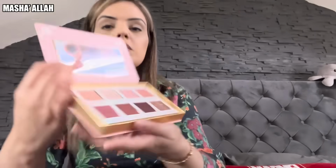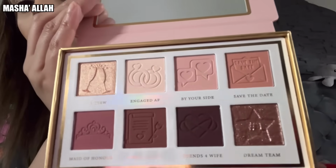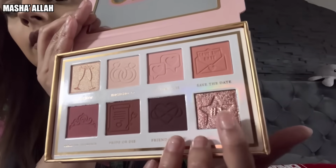And then we got one more, which is Team Bride. Similar to that one, but slightly different. Let's open this. I'm hoping I'm not showing the same one, but here you go. See that? It's so pretty. I really like this one. These are really ideal for giving as, I would say, a bridal shower gift. They're really pretty as well. The packaging is just wow. But yeah, thought I'd show you guys.